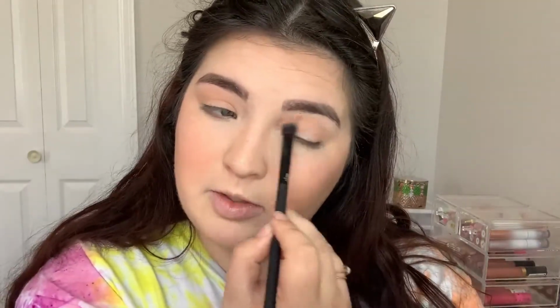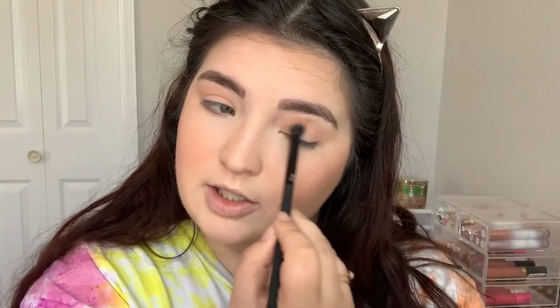So far this is pretty pigmented. I've dipped in a couple times. I'm just going back and forth in the crease with that lightest shade just to build up a little bit for the transition.